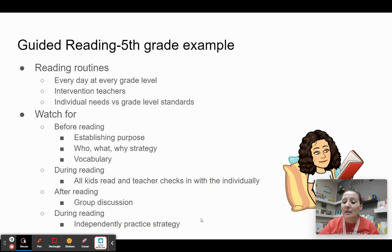So this group of kids, they are fluent readers already, so they don't need help learning to read. What they're really working on is comprehension. Okay. And really strengthening those comprehension skills. And you're going to watch her go through some vocabulary with the kids before they start reading their book. During reading, you're going to watch that all kids read.